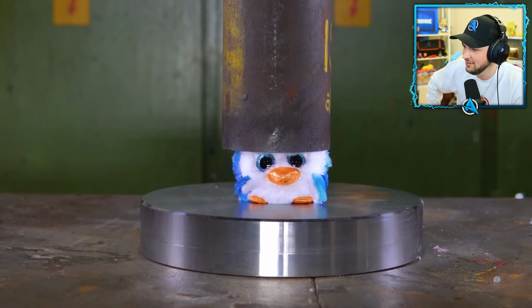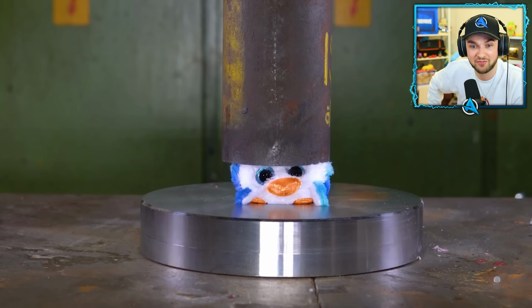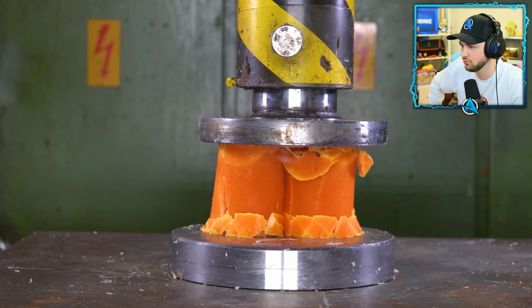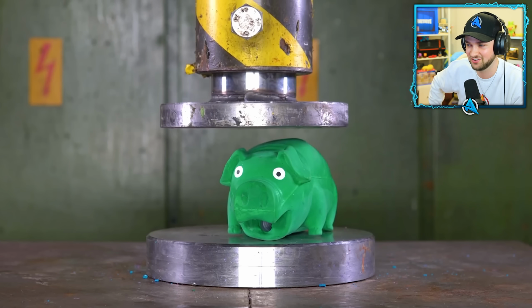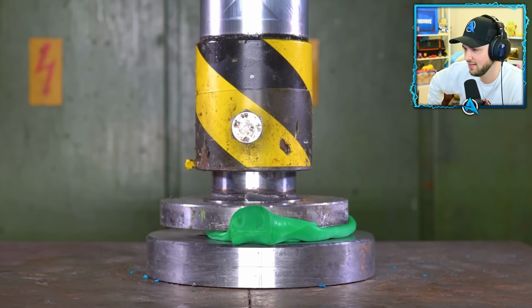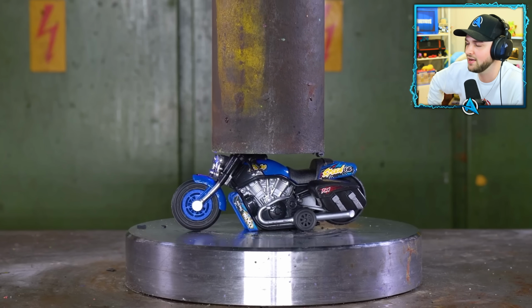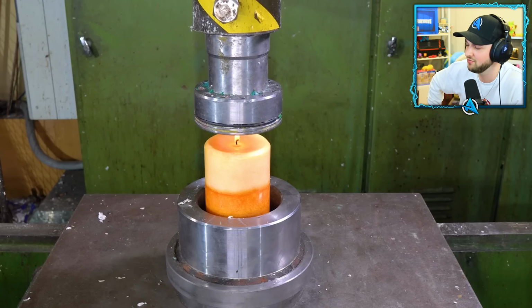Poor penguin. Look at the cute eyes. No, not the cute. Oh, I think the penguin was strong enough to defeat the hydraulic press. Candles coming down. Oh, squish, squish. It looks like orange. It looked like it just turned itself into orange. What about the pig? That pig. It's turned into a pig knot. A squish pig. Oh, this bike had a better chance of trying to defeat the hydraulic press.